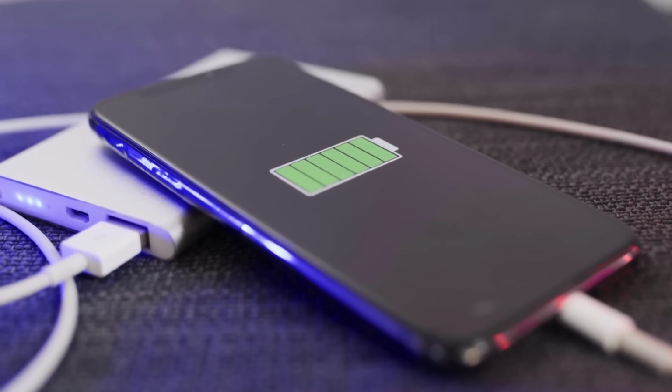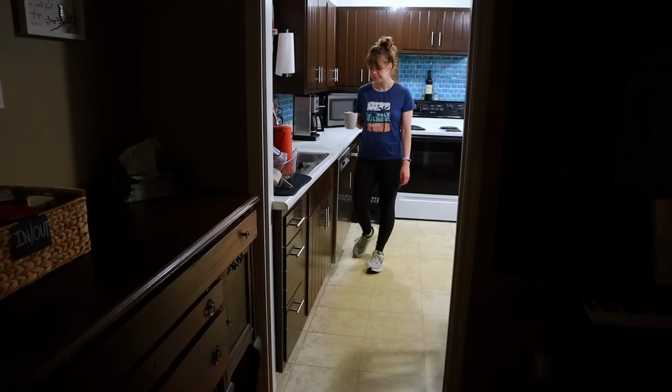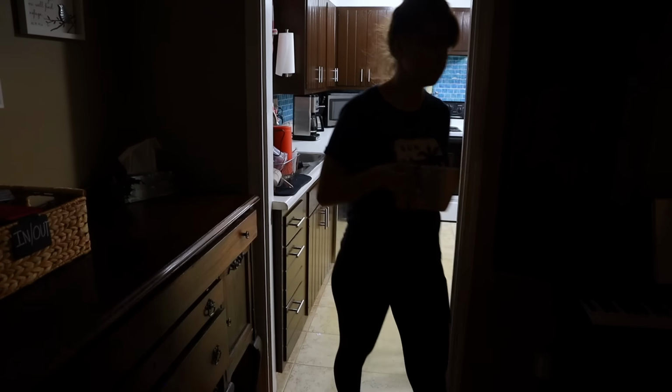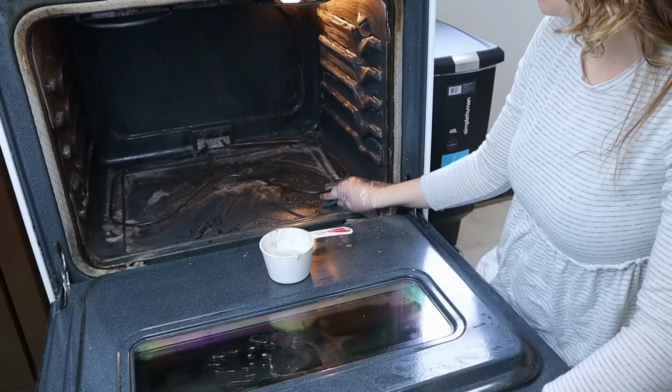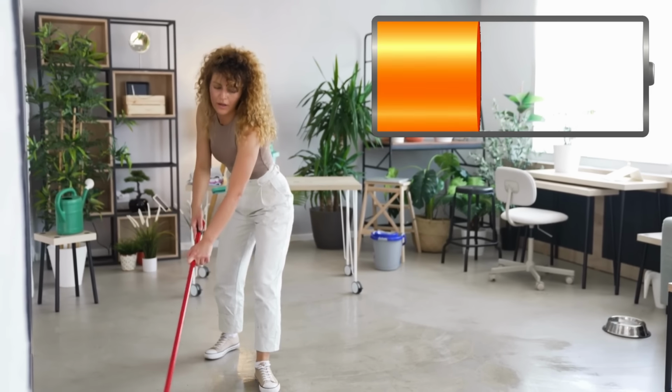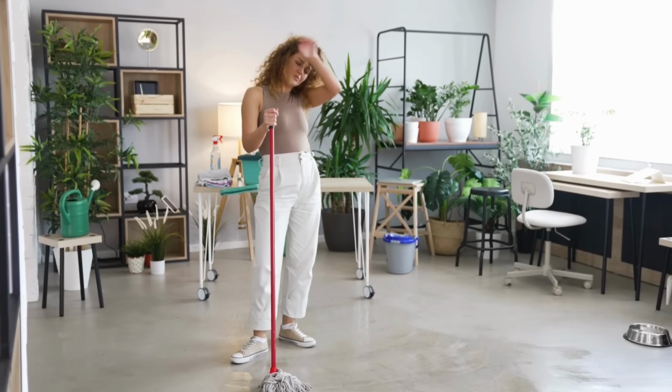I like to think of our energy levels like a phone battery. We recharge every night through sleeping, but we only have a limited amount of energy to get through the day. Just like some phone apps need more power than others, some cleaning tasks take more out of us. And when we spend too much time on one task, like mopping, we're draining our battery too quickly and missing out on using that energy for the other tasks that really need to be done, like toilets and dishes.